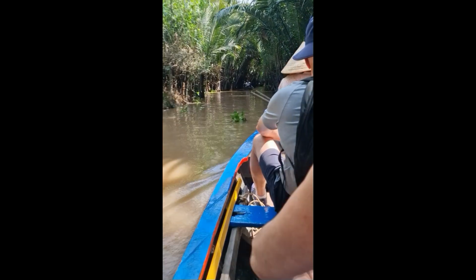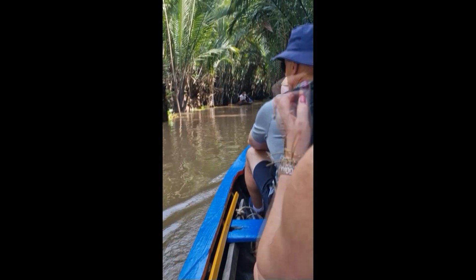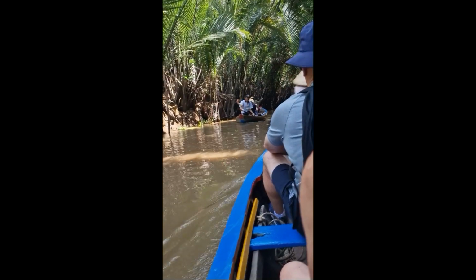So we're now on a little tributary of the Mekong, I guess. And we're in a little boat with about four of us and two rowers. That was Carol. And I've no idea where we're going, but we're just moving along. As usual. It's quite nice. Now look at that, that's just beautiful. It's exactly as you'd imagine Vietnam to be.